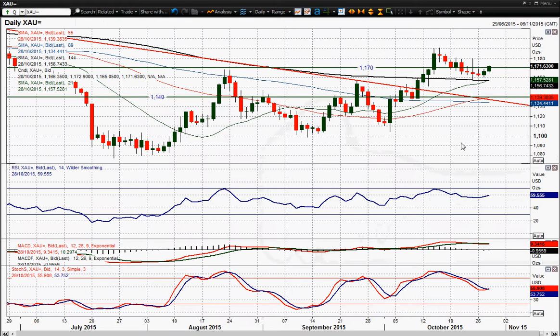Let's look at gold, and we've started to see the gold price rallying again after these three rather cautious, indecisive, small-bodied candles that we saw back end of last week and on Monday this week. We saw yesterday a nice strong green candle, and then again we're seeing the same thing, about $5 up on the day. Interesting that we're back above the 1170 mark.